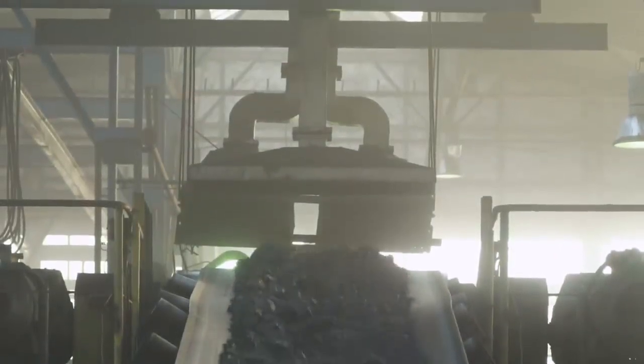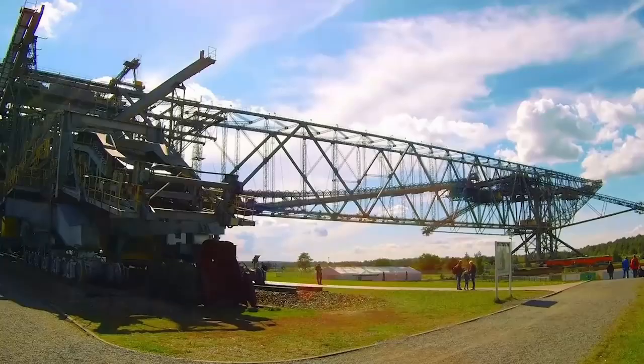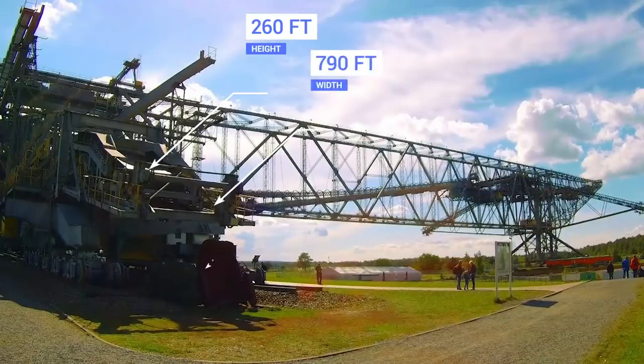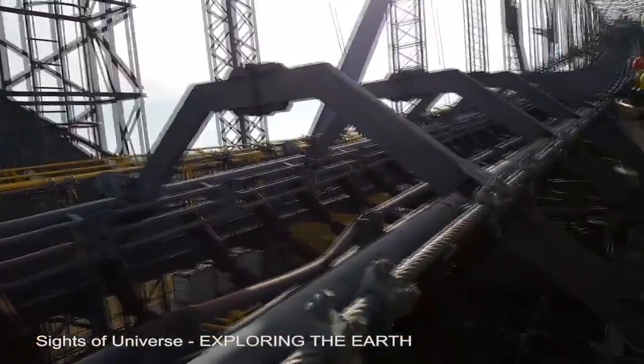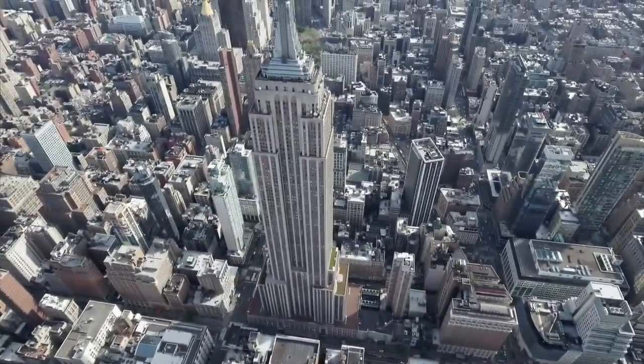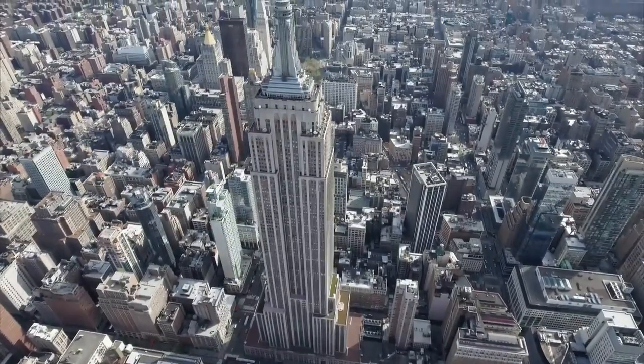Each one has a cutting height of 200 feet, and the vehicles themselves are 260 feet long, 790 feet wide, and 1,647 feet long, making them by far the longest and largest vehicles ever constructed, as well as one of the heaviest with an operating weight of 13,600 tons. To put this into perspective, an F-60 is longer than the Empire State Building is tall, which represents a phenomenal feat of engineering.